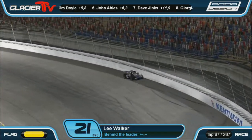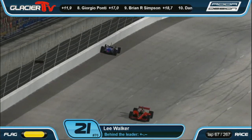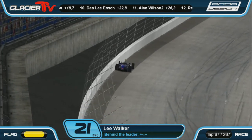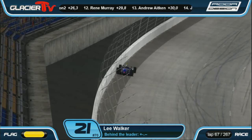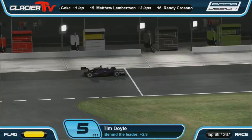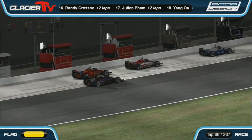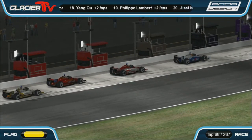But at some point I will go down and paint a big caution sign in the second lane saying, use subtle steering inputs. I see the field coming down. Jonathan Goke and Matthew Lambertson both stay out. They are in the position now to get the wave around, as all of the leaders are down onto pit road momentarily. Randy Crossno has also stayed out, so we're looking to see who wins this race off pit road. Kohlbergen into pit lane. All these drivers look as though so far they managed to get the job done coming in, and we're looking now to see the race off of pit road.